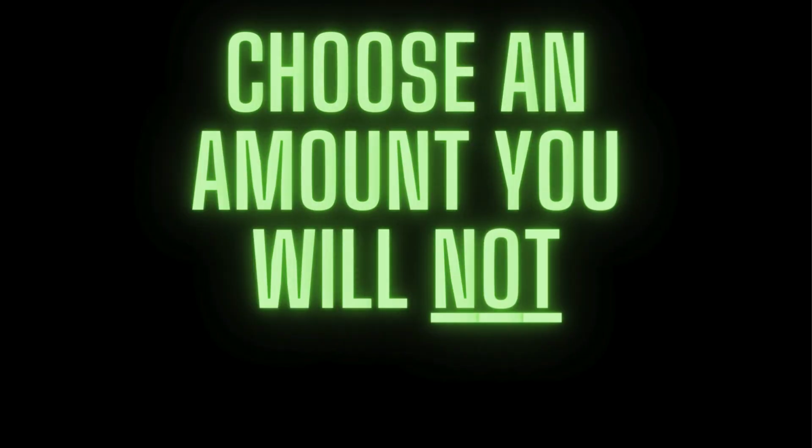I like to call it the snowball effect. You can start with a small number. It doesn't have to be a lot. Just start with something small. But the key is that you want to choose an amount that you are not going to miss. You want to pick an amount that every month when it goes out of your checking account into your investment account, you're not even going to notice it.